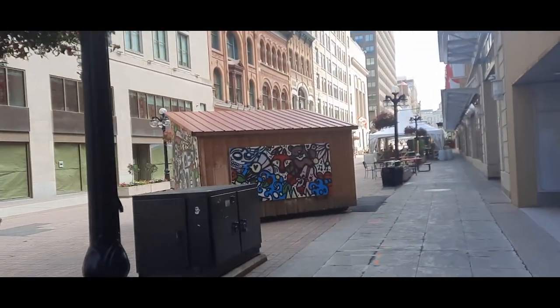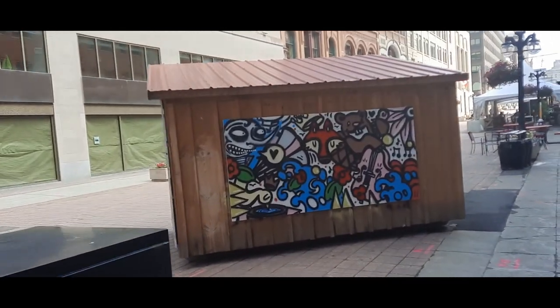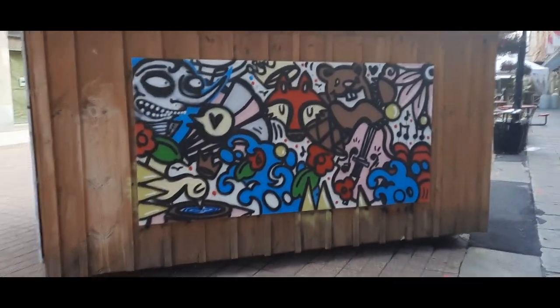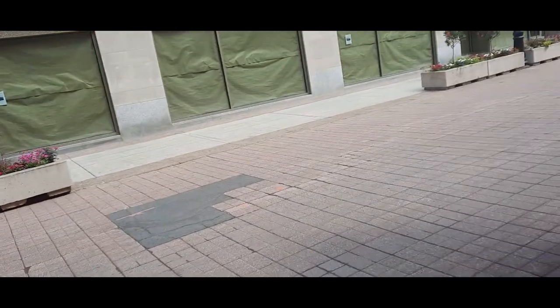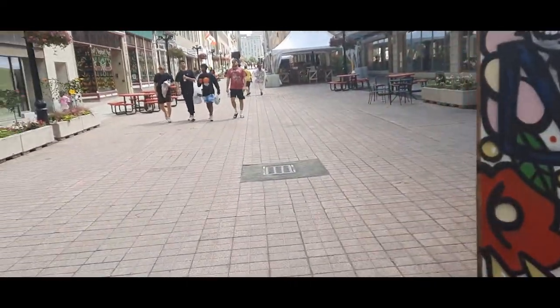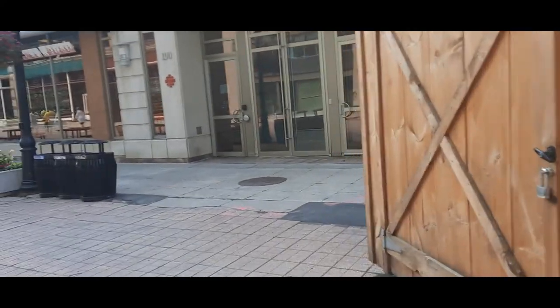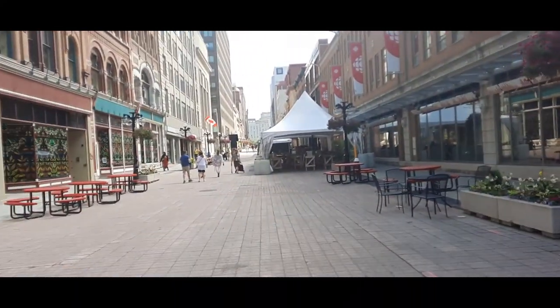I think this is a storage area for events, things that they need for events. There's a mural on there, nice painting. It also doubles as a stage. These doors open up and it's a little stage for performers.